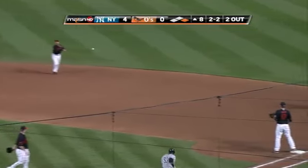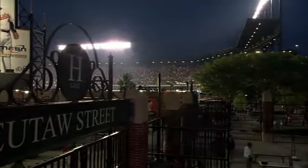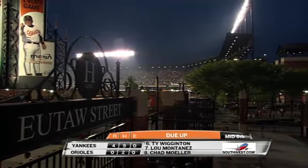Roberts. And that will retire the side. Cabrera retired. No runs, 1 hit, no errors, 1 left on base. Bottom of the 8th coming. 4-0 Yankees.